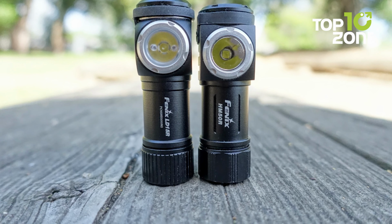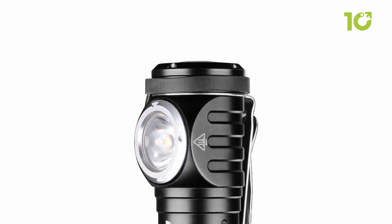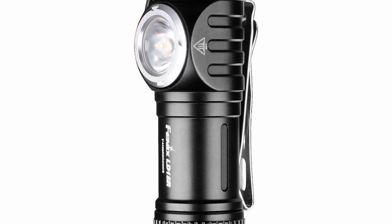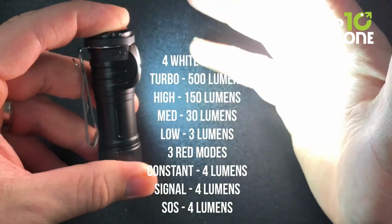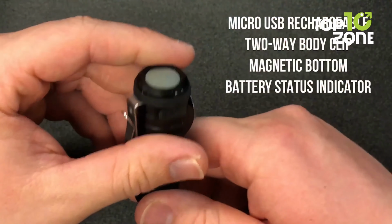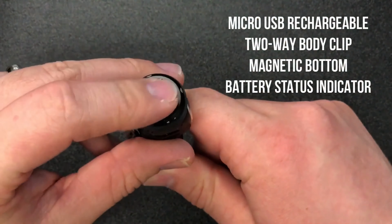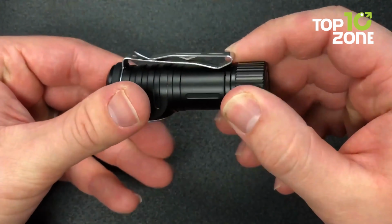The Fenix LD15R flashlight is bright enough to make it a powerful tool for any task at hand. In addition to its everyday carry convenience, the LD15R also boasts a range of features that make it incredibly versatile. With 4 white and 3 red light output levels, plus micro USB charging, battery level indication, a 2-way body clip, and a magnetic tail, this flashlight is the perfect aid for repair work, outdoor activities, and daily use.